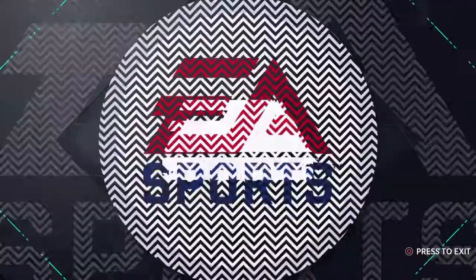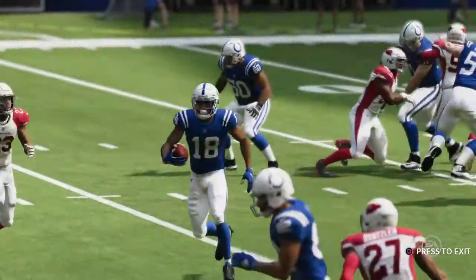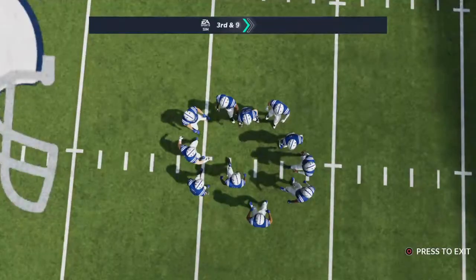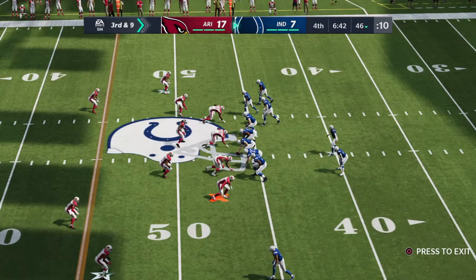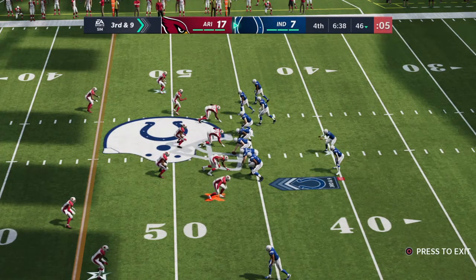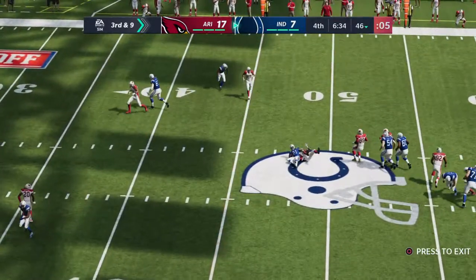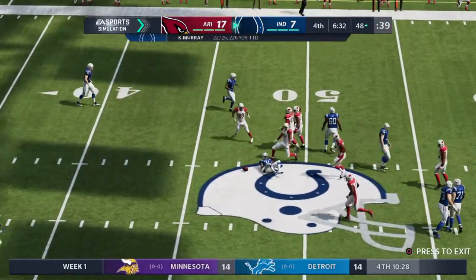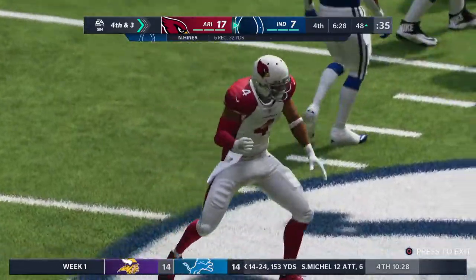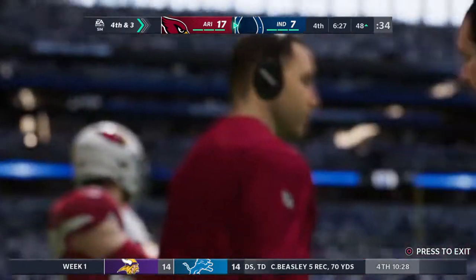It's a gain of 7. Brings up 3rd and 9. The Colts on 3rd down. They have been superb. 5 for 6 to this point. This is 3rd and 9. Again, they'll throw with Murray. He's going to flip one out here to his running back. And they'll get this across the midfield stripe, but still winding up short of the 1st down. That one good for only 6, and it leaves them with a 4th down.